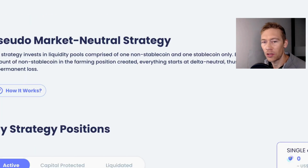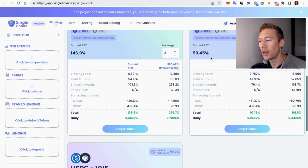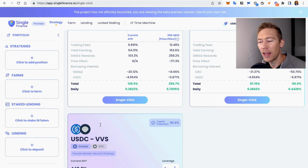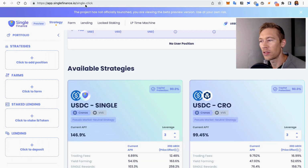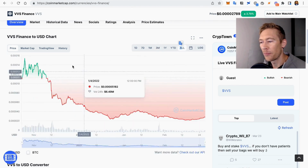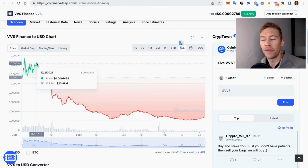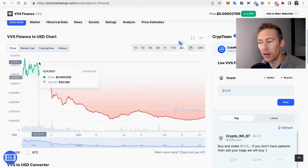So we are starting with strategy and going down. There are 3 different tokens. We've got Single, their native token, Crow, a little more stable, though it had a big swing, and then VVS, a relatively worthless farm token. All right, let's check VVS, all time. It looks flat, right? So you don't want swings of more than 50% when you're doing delta neutral yield farming.